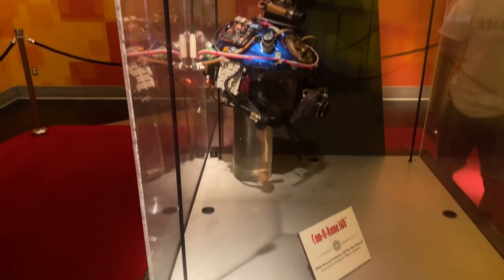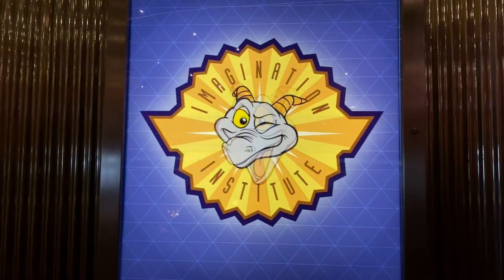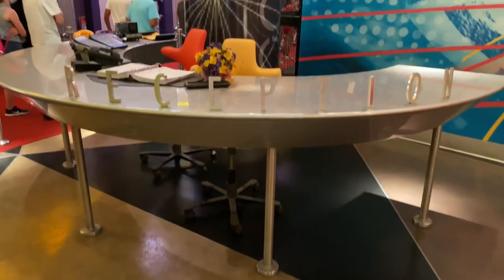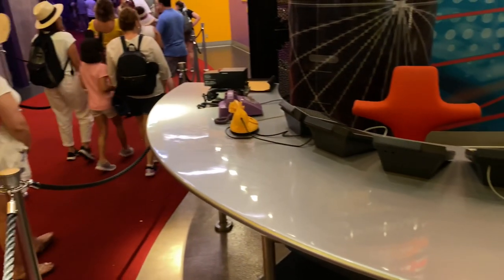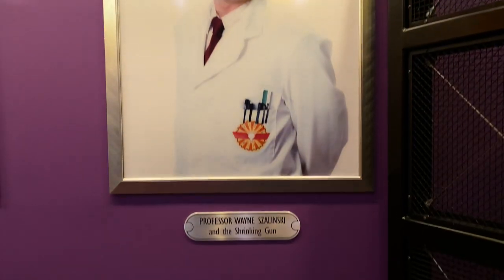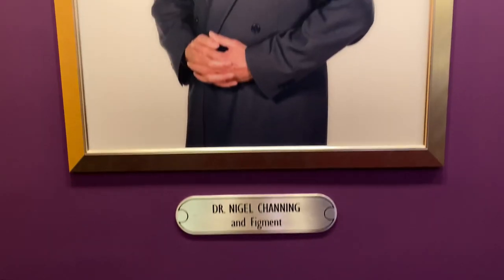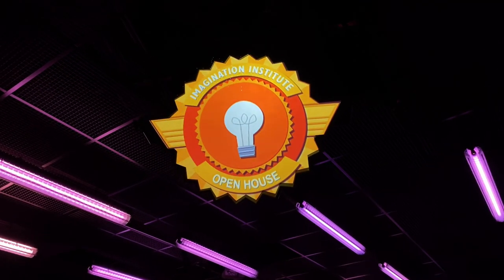It's Wayne Zielinski's Camel-rama. And it's Professor Brainerd's Weibo. Here's the Imagination Institute with Figment. Those love seats sure look comfortable. Here in the reception area, check out all the different types of telephones. Welcome to the Imagination Institute open house. Imagination Institute Inventor of the Year Award recipients. Here's Professor Wayne Zielinski, Professor Philip Brainerd, and our host, Dr. Nigel Channing. We're going under the entrance to the sensory labs. We get a sneak peek of Figment.